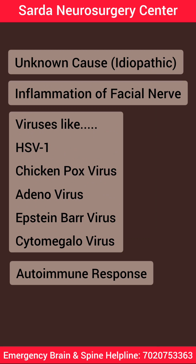The major cause of Bell's palsy is not known, that is, idiopathic, but the underlying mechanism involves inflammation of the facial nerve. Common viruses are implicated in Bell's palsy, like HSV1 virus and the chickenpox virus. There is also some role of adenovirus, Epstein-Barr virus, or cytomegalovirus. Sometimes Bell's palsy can develop as an autoimmune response, for example, to certain vaccines.